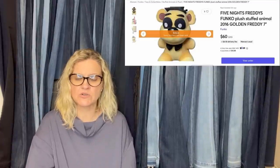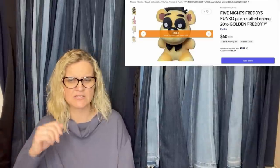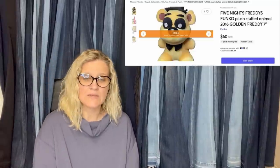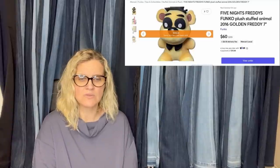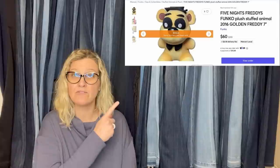Found this plush in the reject bin by the register at the Goodwill outlet. I don't know what that means, the reject bin. Maybe that's just where people throw things as they're leaving, like, I don't want it. There were at least 10 Five Nights at Freddy's plush that had been cast off there. Sold this in a couple weeks for a best offer of $60. It is the Golden Freddy stuffed animal.